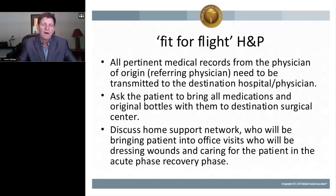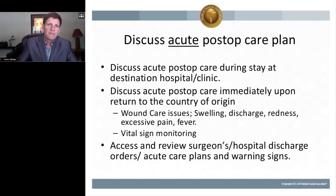Discuss again the support system that the patient may have. Who's going to be there to help them dress their wounds, care for them? Is it a family member, a friend? Is it a visiting nurse? Discuss postoperative care, what they can expect after arriving at the destination, how that flow of care will be, from pre-op to operation to post-op to the step-down unit to discharge into the hotel or discharge into the med-surg floor. So the patient is comfortable with that.